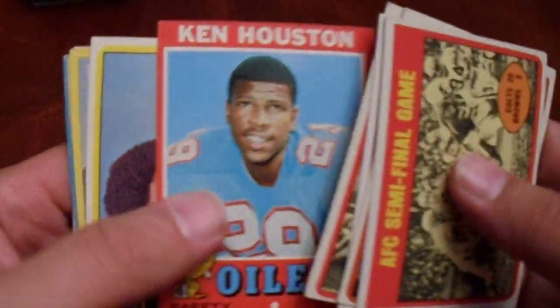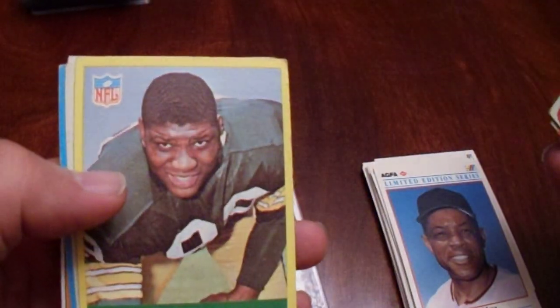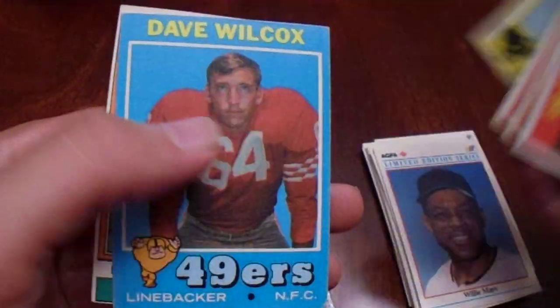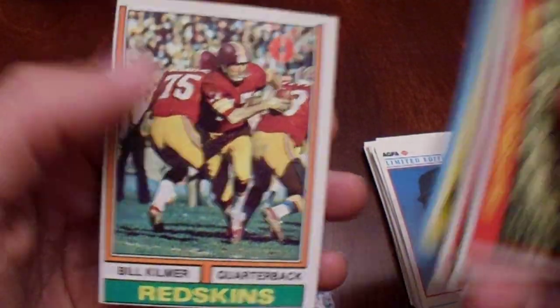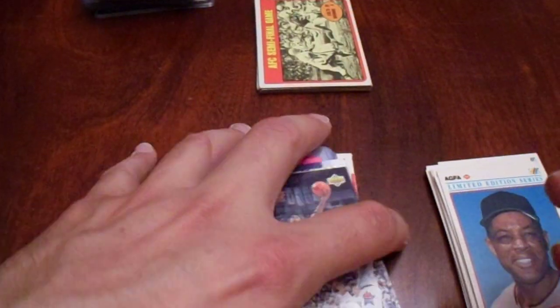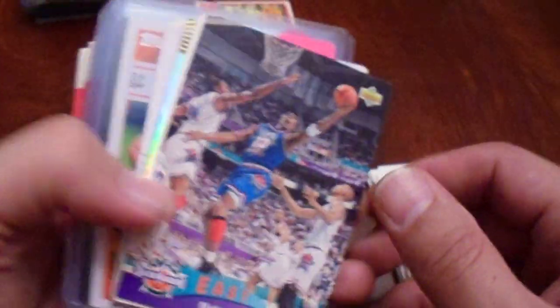Ken Houston rookie, they didn't know what they had. Got the Gene Washington. Dave Robinson, he's in multiple. Yeah, that's a Hall of Fame right there. Ted Kwalick, Dave Wilcox, Billy Kilmer. And they didn't have much vintage, but these were dollar cards or 6 for $5. So I pulled out 18, so $15.